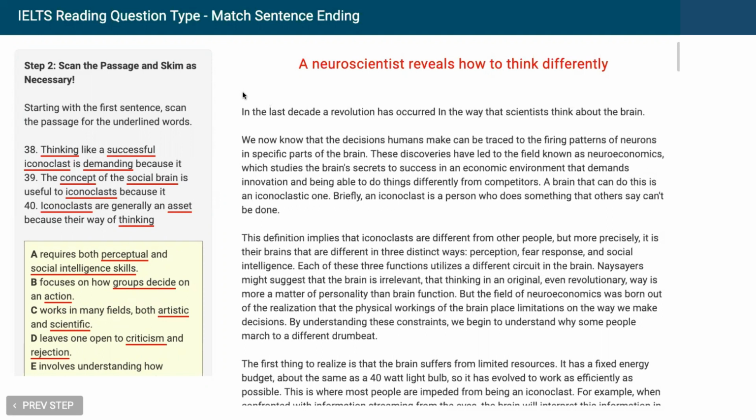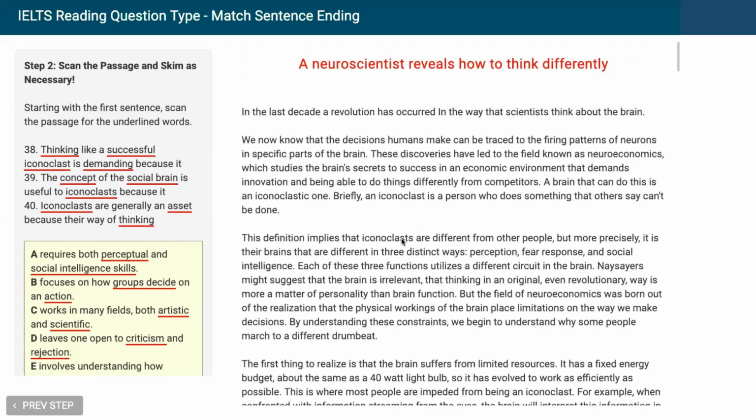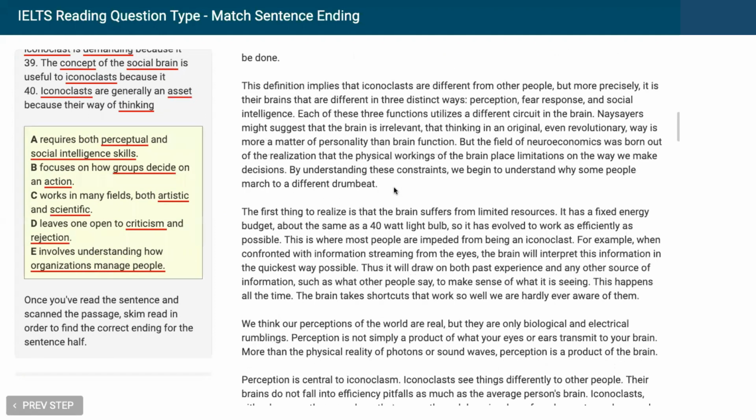If you remember, we have to start with the first sentence because these answers do not necessarily come in order. So it could be the case that you find the answer to number 39 in this paragraph and perhaps 38 down here. We're just not sure. Just keep this in mind. And again, once we've found an area of the text that looks promising, we're going to skim read in order to find the correct ending for the sentence half. All right, and then after that, we're going to go ahead and answer.